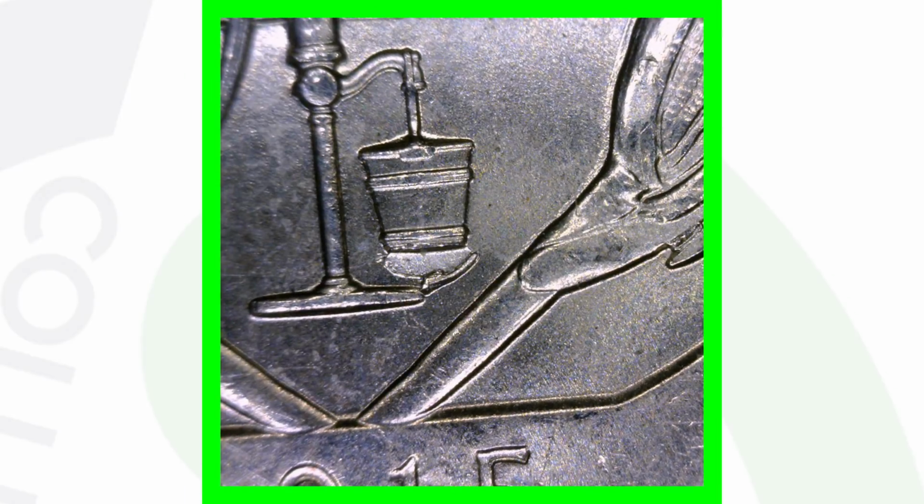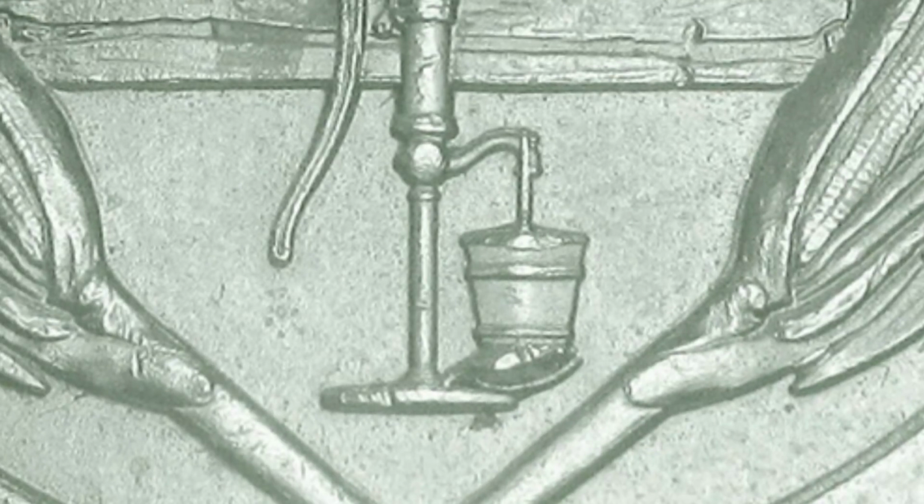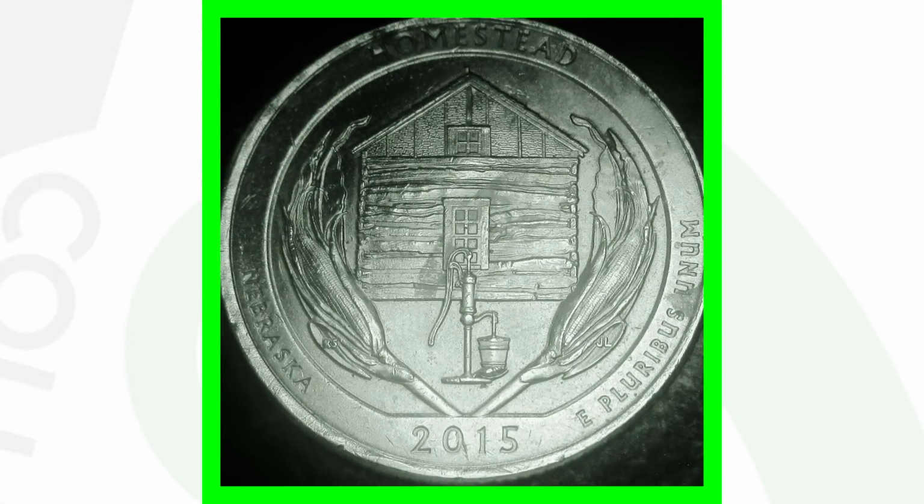And then also for that same quarter, you can look for the Leaky Bucket. This is an example of that. There's a couple different examples I've discussed in other videos. Now here's a quarter that just has that Leaky Bucket. If you zoom in there, you can really see it here. I have one of these myself. Coin Collecting Hobby sent me one back when I first started the channel. This quarter sold on eBay as is for $5, so nothing too valuable there, but it's a $5 quarter. That's all I can say. Not really a valuable quarter to look for, but something to always hang on to.